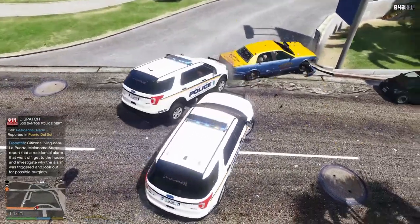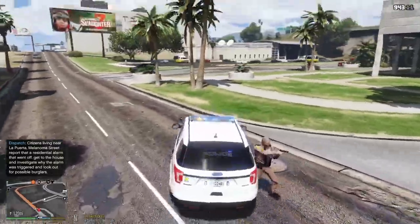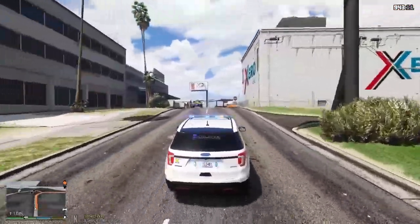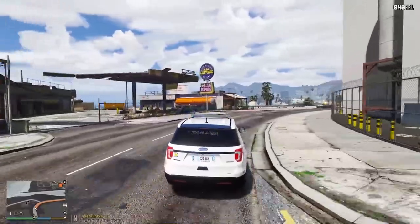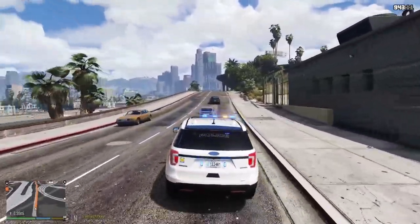Whoa, whoa, whoa. Goddang, man. There's always something going on in this game, dude. We'll let him deal with that. We got our own silent alarm going on. I don't really pay attention to the random pursuits that are taking place at all. But let's go ahead and go to that silent alarm that they want us to go code 3.